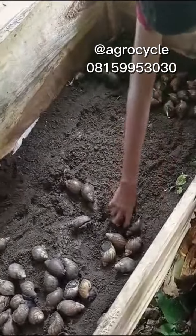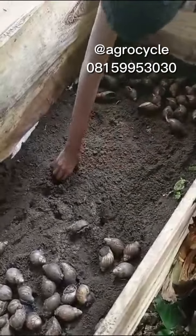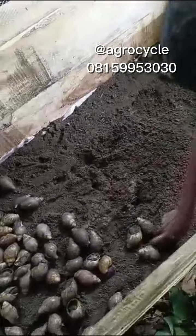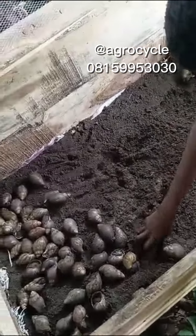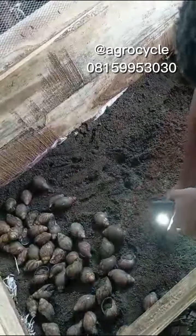Okay, so let's take the first one, feed well. Now, what does feed mean? There is a meal plan, what we call a meal planner, and there is the feeding regimen.